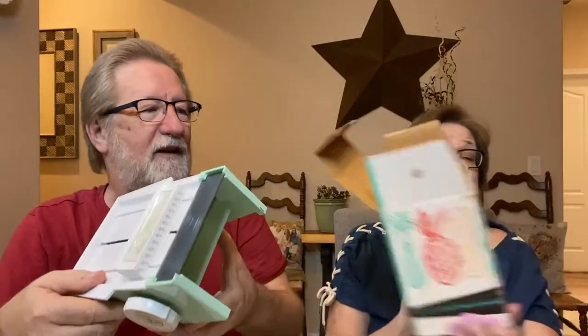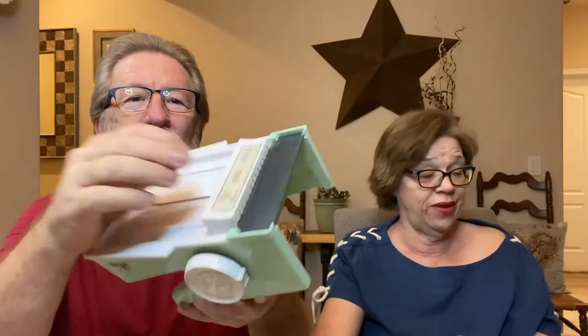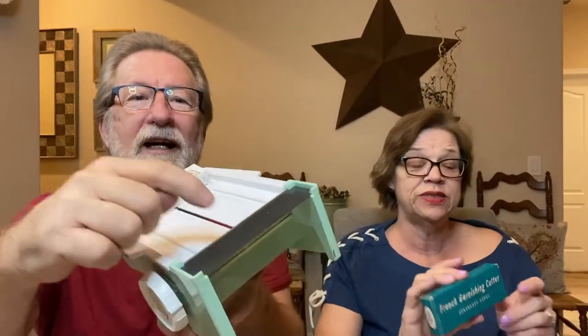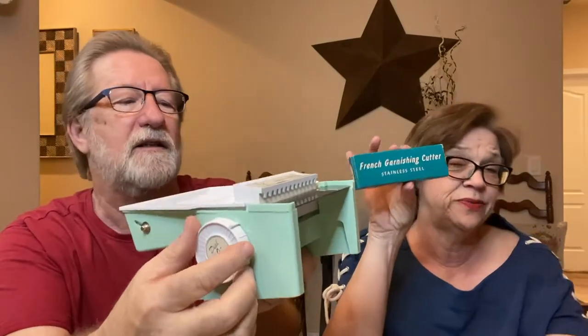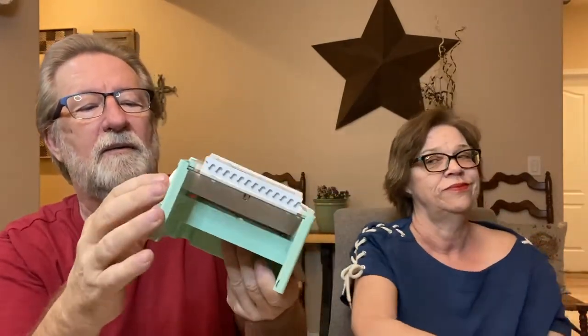You get a chopper, cutter, slicer in a really cool 1960s original box that looks like it's never been used, y'all. You got to be careful with that, though. You might cut your finger off with that bad boy. This one's a French garnishing cutter. It's stainless steel, and you can adjust it to different heights, however high you want it to cut.